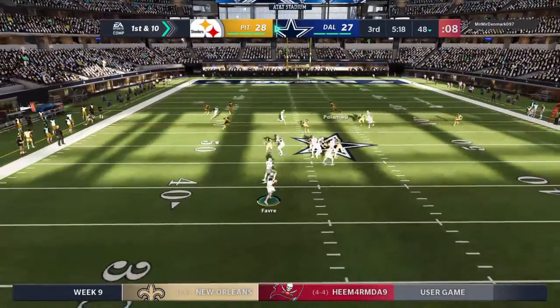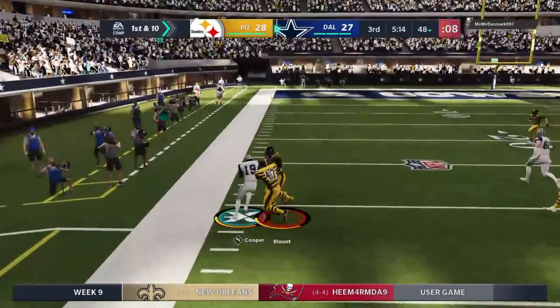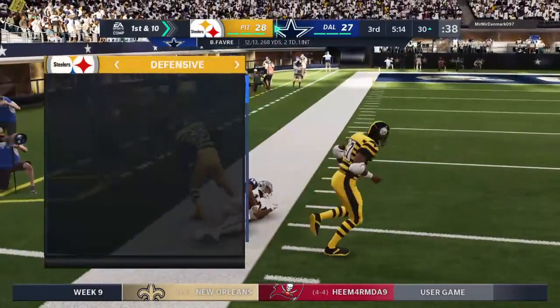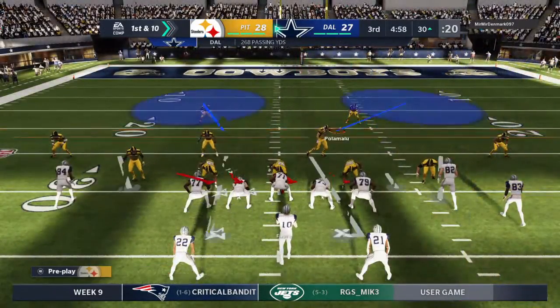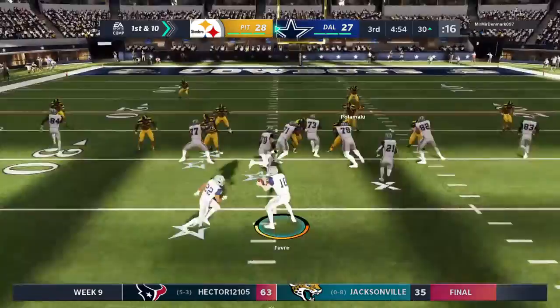Off the play fake, he'll look to throw. And there is Amari Cooper, his first catch. And he'll get this to the 30-yard line before crossing over out of bounds. A good pickup there, 21 yards. Operating out of Steeler territory now. Here's 1st and 10 at the 30-yard line.